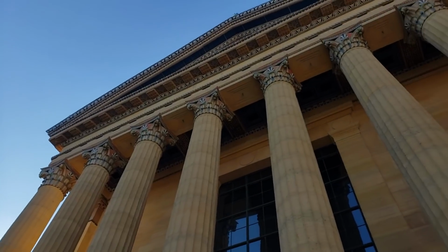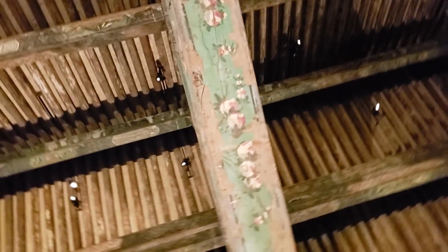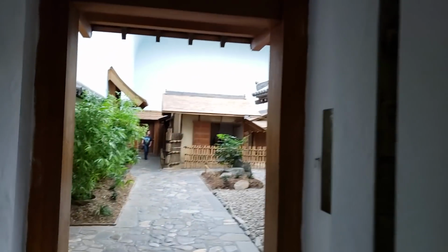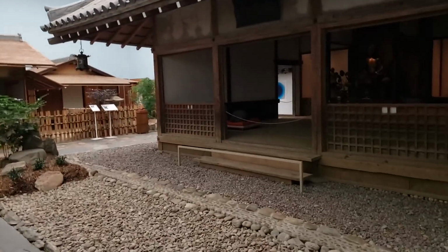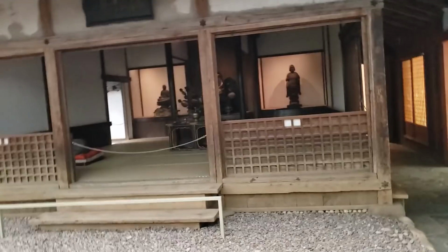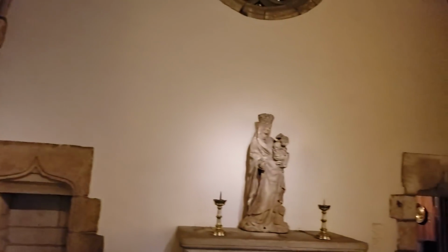So I discovered that if you go to the art museum on, what day of the week was this? Wednesday? I think it was a Wednesday. After 5 p.m., you can pay what you wish to enter. So it's sort of like a donation of whatever amount you want, which is really cool because normally I think it's like $20 per person. And we like looking at art, but we're not art connoisseurs. So it was something I wanted to see, but it wasn't something I had to see. So it was nice to be able to pay whatever we wanted to enter.